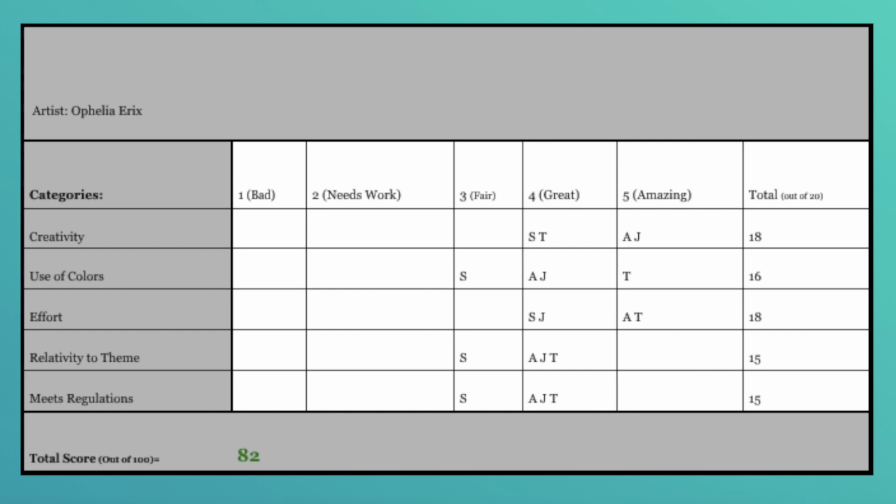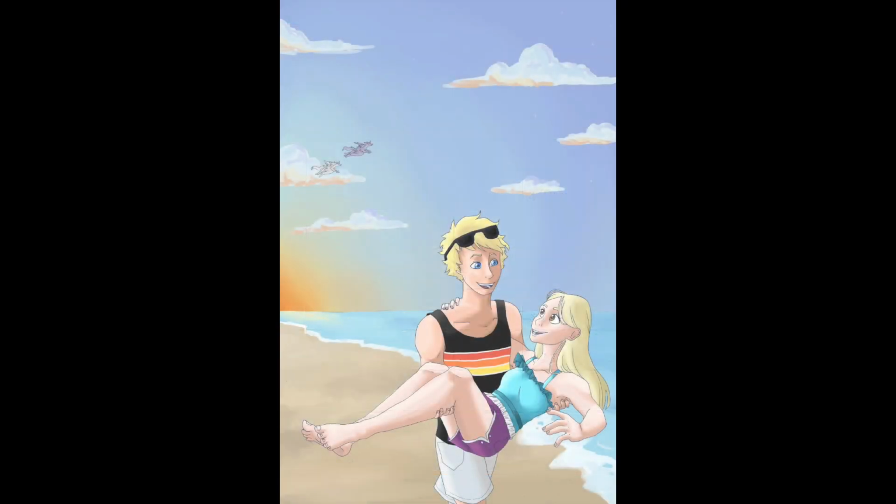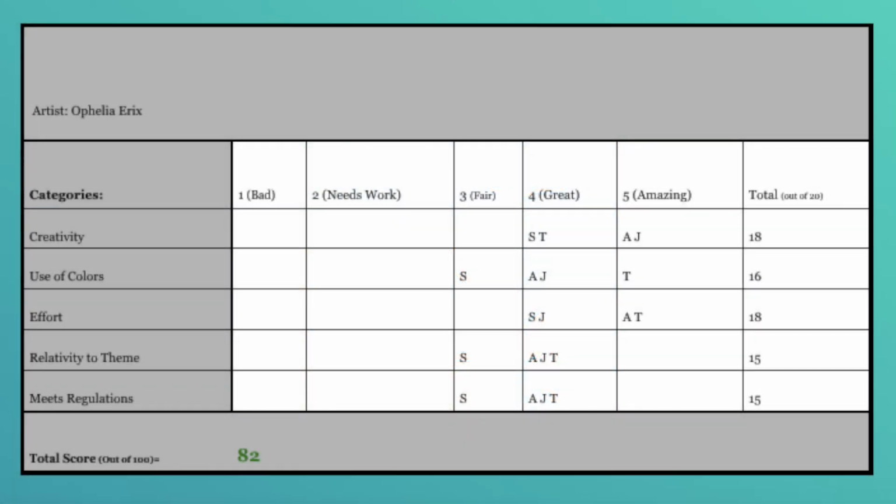Use of colors, we gave you a 16 out of 20. I really like the colors here. The sunset or sunrise, I don't know which one it is, kind of fades. I like that. The clouds have shape, like the shadows. There are shadows on Keefe and Sophie too, and different colors. It's not really generic. There is some shading in there. Color wise it's very good.